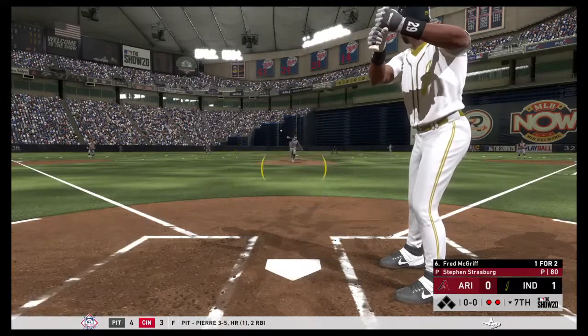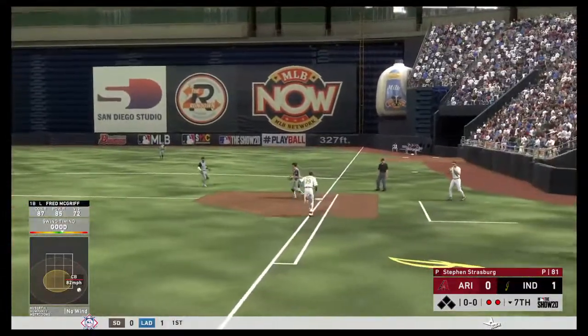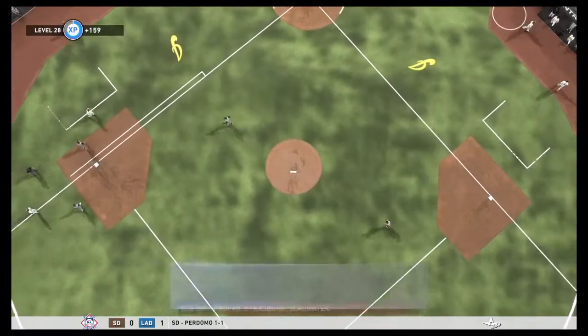Strasburg comes set. Here's the first pitch. Softly hit toward the hole. On to Clark at first, and the inning is over. Nothing doing here this half. We'll look ahead to inning number 8.